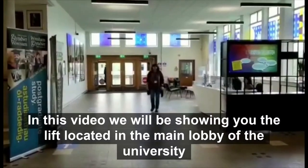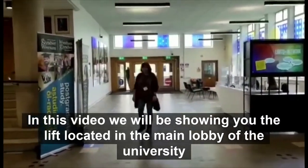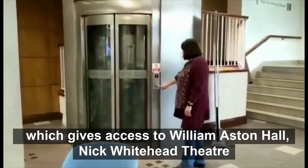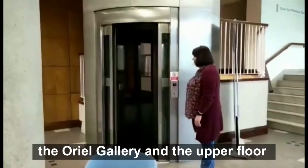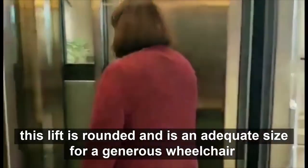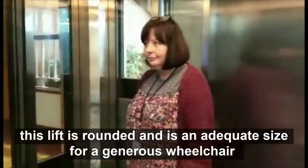In this video, we will be showing you the lift located in the main lobby of the university, which gives accessible access to William Aston Hall, Nick Whitehead Theatre, the Oriel Gallery and the upper floor. This lift is rounded and is an adequate size for a generous wheelchair.